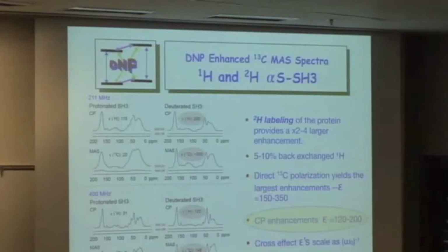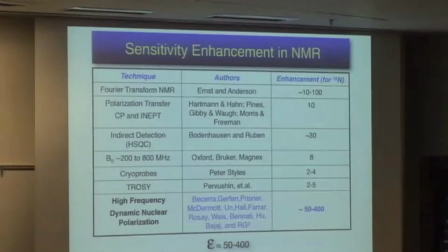But let me just remind you what increases in sensitivity like this have done for magnetic resonance, or for science in general. So first of all, there was Ernst and Anderson who introduced Fourier transform NMR. That gave you an enhancement of something like 10 to 100. And of course, in 1991, that won Richard Ernst a Nobel Prize. There was an indirect detection technique by Bodenhausen and Ruben. That was a factor of 30. This allows you to do protein structures in solution NMR because of indirect detection. There's a polarization transfer experiment, INEPT, that won a couple of Wolf Prizes, and so forth and so on. And Kurt Wüthrich, with his TROSY experiment, got much better resolution, a factor of 5 or so.